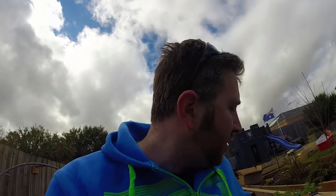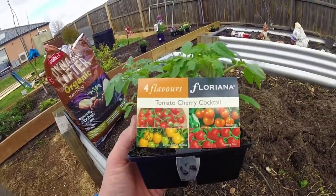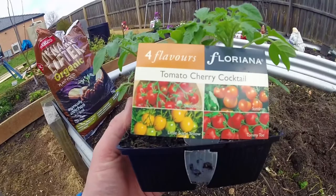So this year I've actually got 7 different types of tomatoes I'm putting in. They're all heirloom types, and with the tomatoes, although I've got seeds which I will plant in the garden tomorrow, I've actually got some heirloom seedlings so they can crack on, so we get them before Christmas time. So I've got in here some Sweet Bite, all cherry tomatoes, Sundrops, Sweet Bites, Little Sugar Yellow, and Tomito. Now, I planted Tomito last year and they were absolutely phenomenal, and they fruited probably 2.5 months.